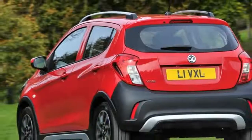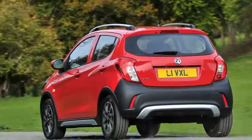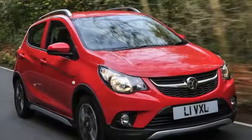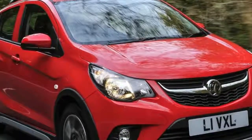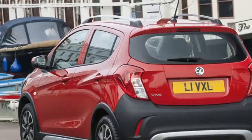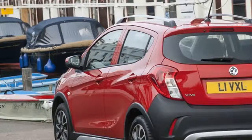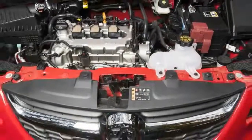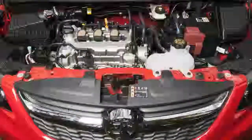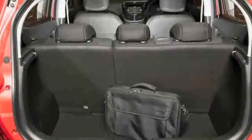Vauxhall's city car gets an urban SUV makeover in a bid to court younger buyers. Is that enough to turn the Viva into a Suzuki Ignis beater? What is it? The Viva Rocks, a new range-topping variant of Vauxhall's Viva city car. Not Viva on the rocks, you understand, because this is a car, rather than a fancy cocktail.